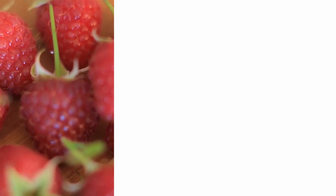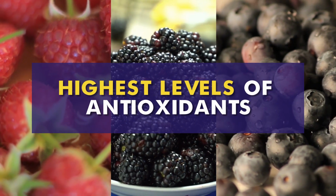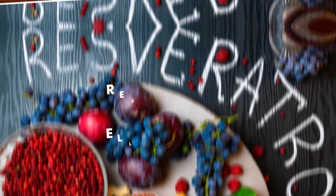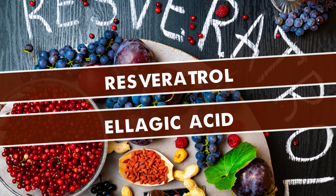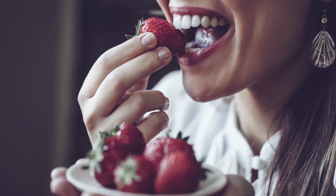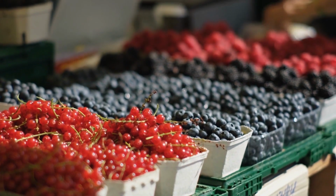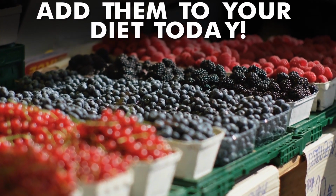Researchers found that raspberries, blackberries, and blueberries have the highest levels of antioxidants of commonly consumed fruits. And these antioxidants, such as resveratrol and ellagic acid, have the ability to protect our cells. Plus, eating berries may help to lower cholesterol, keep our hearts healthy, and can even reduce wrinkles due to the high levels of antioxidants. With all the amazing properties and health benefits that berries have to offer, why not add them to your diet today?